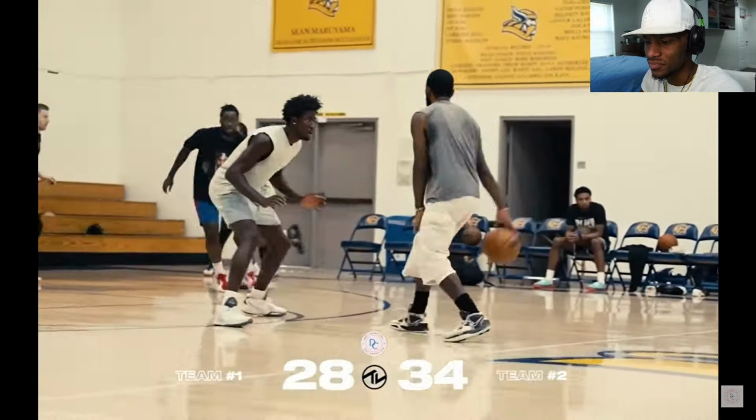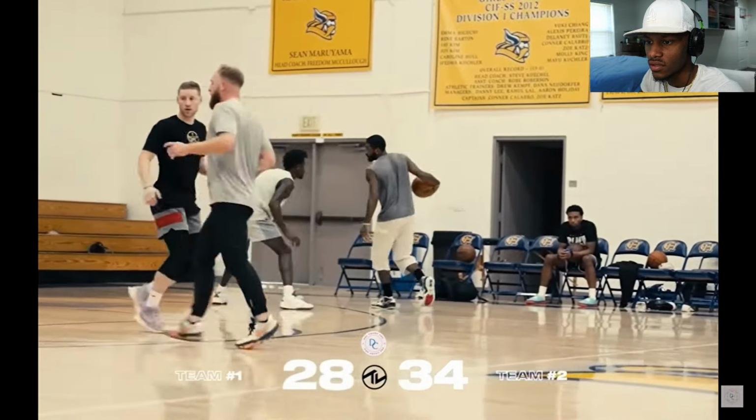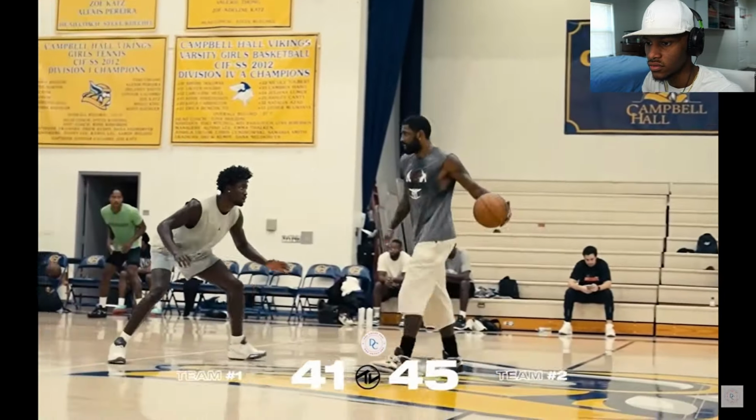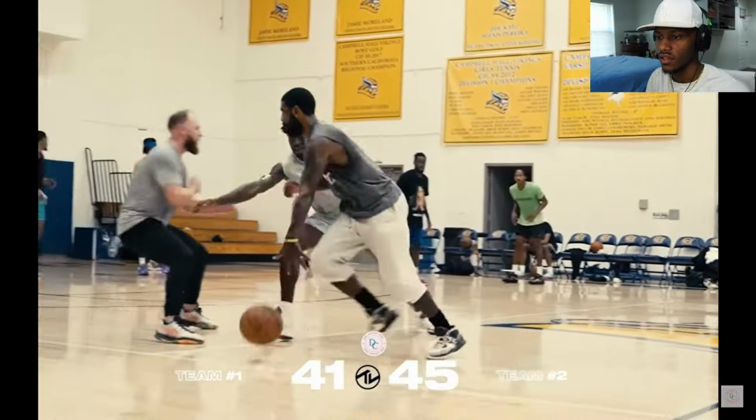Okay. Oh, this is a high school three-point line. Oh, that's his trainer. Huh. This looks like Caris LeVert. Yep. He's getting the bucket.